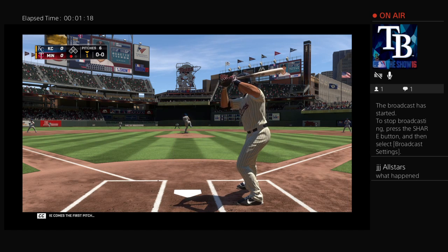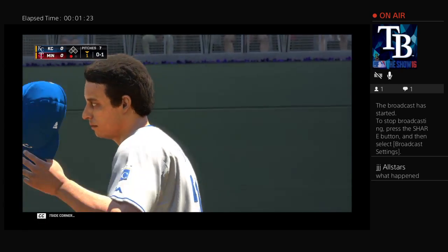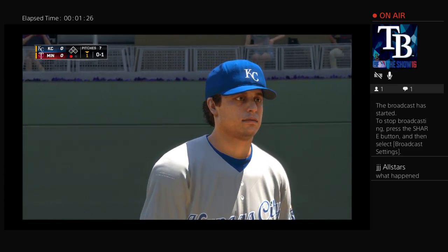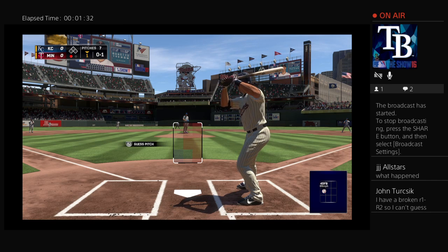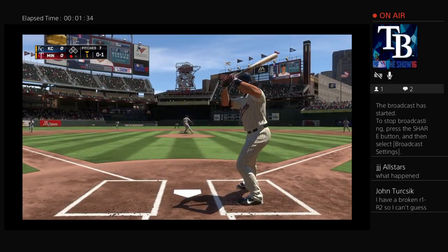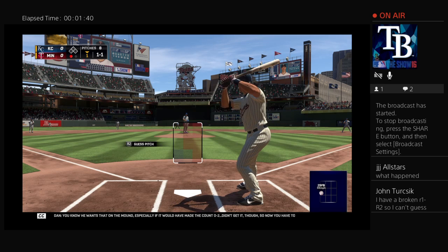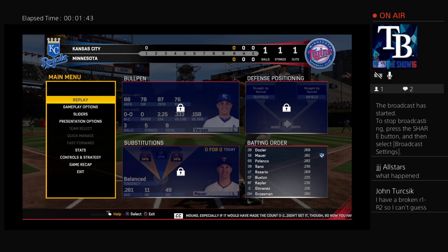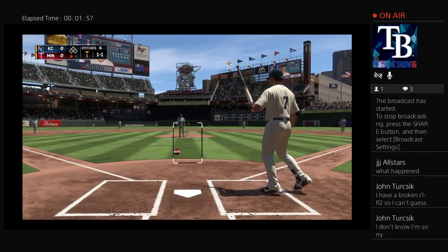Here comes the first pitch. Takes a look at one catching the outside corner. Bases are empty, 1 man out. And he misses with it, 1-1. You know he wants that on the mound, especially if it was. Would have made the count 0-2. Didn't get it though, so now you have to make another quality pitch on 1-1.